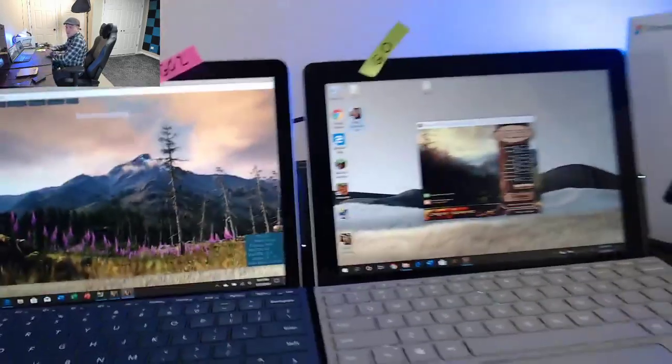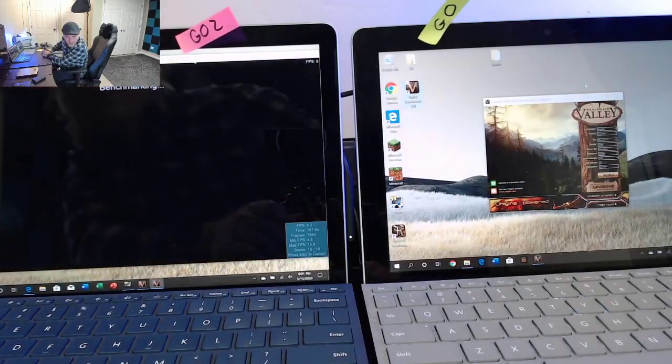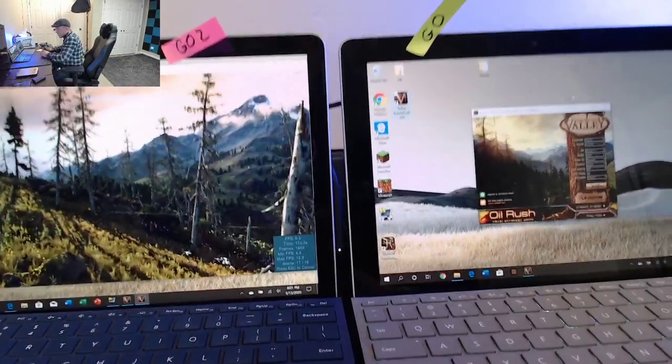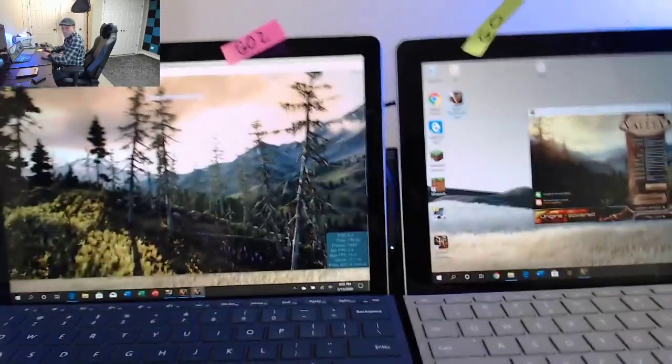Okay, guys, good news. It's working. I'm going to take N's advice and reboot both machines when I run the Heaven benchmark side by side.